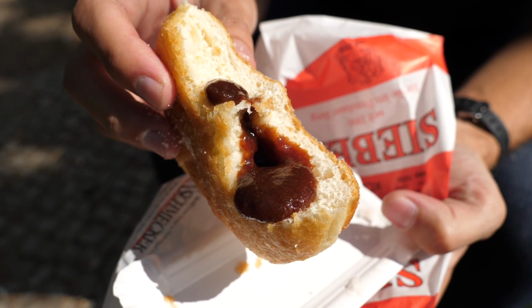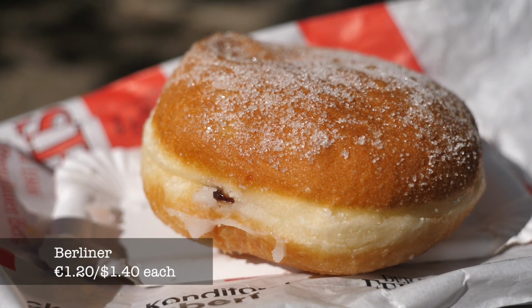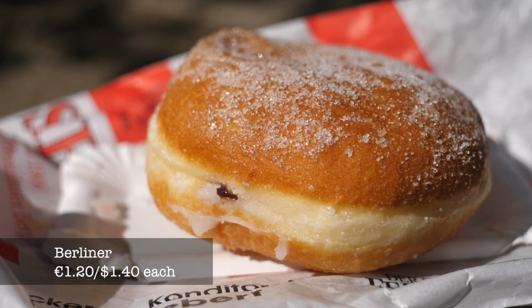You get those fake jams that they just make with apple, and they flavor with complete fake flavorings, and that's often what you'll find in a donut like this, but that clearly isn't. That is beautiful sour plum jam. These are really good, really light, nice and sweet, and the jam is amazing.